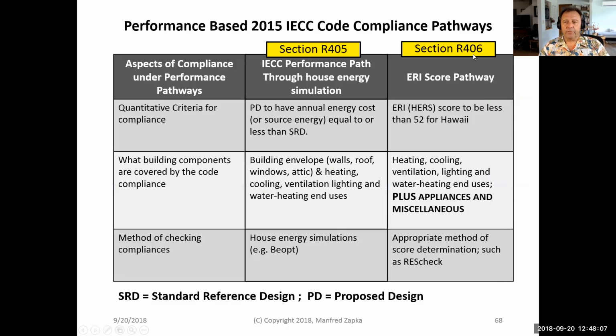Here we see sections 4.5 and 4.6. Again, this one is an energy simulation, ERI, and it shows what the criteria are: the annual energy cost has to be either equal to or lower than the standard reference design, the SRD. In the HERS, we have to have an index which is 52 or less. And here, very important, see that the simulations under 4.5, the simulation-based prescriptive part, only look at the building envelope and the systems and so on. In the HERS, we look at all these things, but we add appliances and miscellaneous loads. So that's a difference in terms of compliance. We can, of course, also simulate appliances and miscellaneous loads, but it is not part of the compliance part.